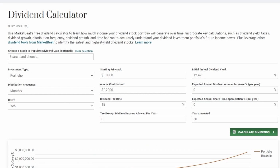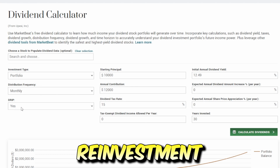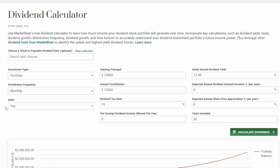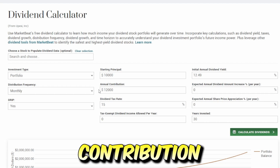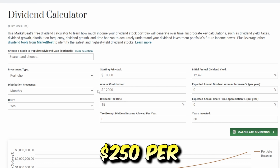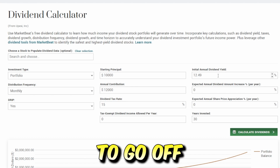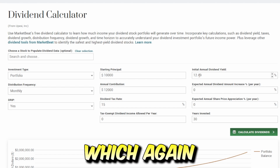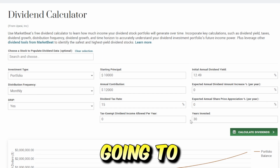So as far as all the inputs for JEPQ, we used a monthly distribution because it pays monthly. Dividend reinvestment is turned on, which means all the dividends will be reinvested to buy more shares of JEPQ in the future. The starting balance is $10,000 and the annual contribution is going to be $12,000, which means this investor in theory would buy an extra $250 per week of JEPQ. The initial annual dividend yield, we're going to go off of Seeking Alpha's trailing 12 months at a 12.49%, which again is much higher than many other instruments you're going to find. And the years invested, we're going to go with 30.